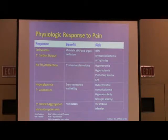Your blood glucose goes up. You increase your metabolism. That ensures substrate availability from the body, but again, you have hyperglycemia, osmotic diuresis, hyperosmolarity, and nitrogen wasting, which all leads to muscle wasting. And then finally, increased platelet aggregation and immunosuppression. Increased platelet aggregation contributes to hemostasis, but on the flip side, too much of a good thing, you have thrombosis. And then finally, immunosuppression, you're at risk for infections.